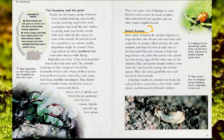A beehive works in a similar way to an ant colony. It has a queen bee, a few males called drones, and thousands of female workers.